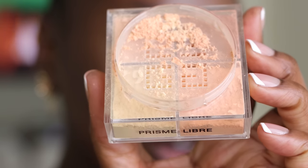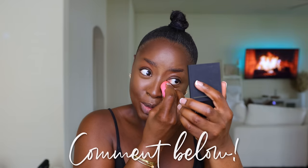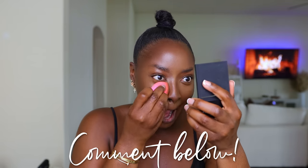You've got the quad of powders that mix together and then brighten and set the face in a very beautiful way. It's been a long time since I've set my concealer with a sponge. Wow, do y'all still do that? I'm so annoyed whenever I say, do y'all still do that? Cause I be feeling like we're not doing the same thing. You feel me? I have not done that in so long.